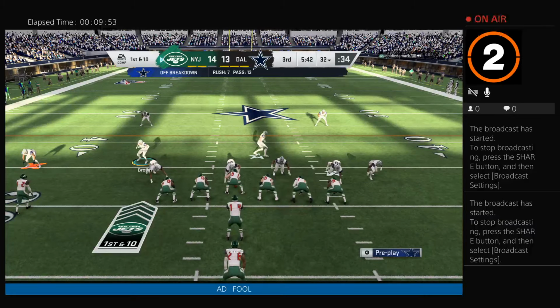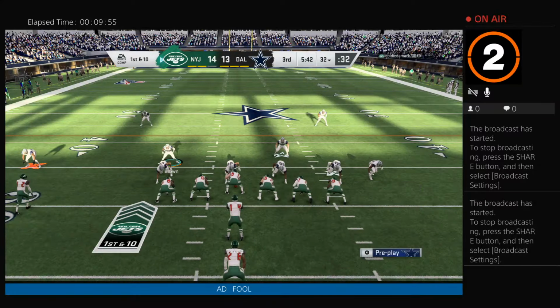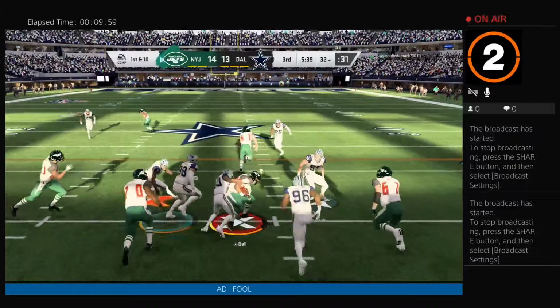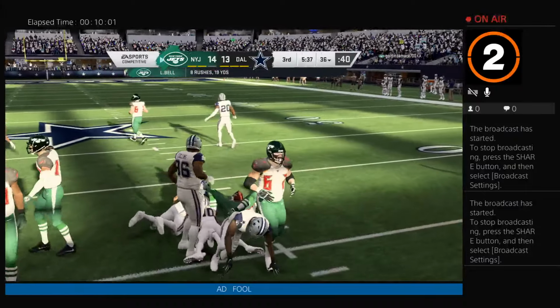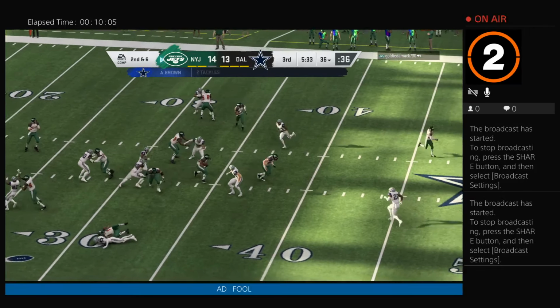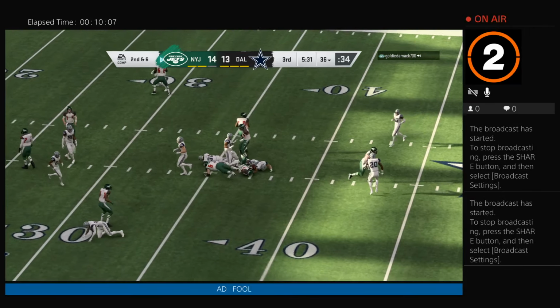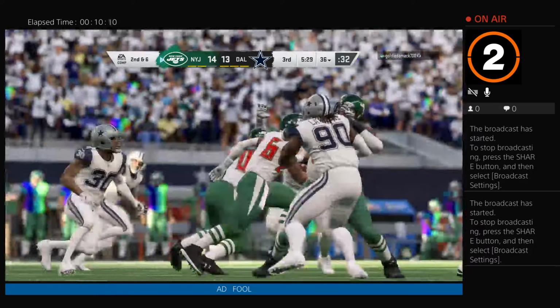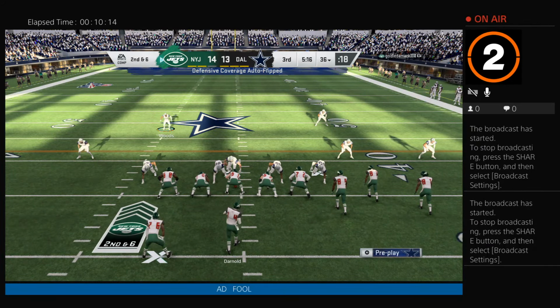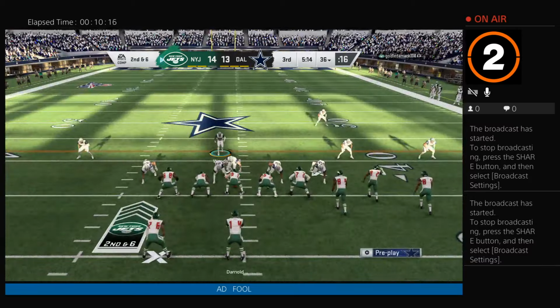Here's first and 10. Set it up. Out of the pistol, it's Bell. Takes this one across the 35 to the 36, a gain of about 4. Tough first half for him, unable to put up the numbers he's used to producing. But with a guy like him, you and I both know it just takes a couple of explosive touches for him to make an impact on this game and on the stat sheet as well.